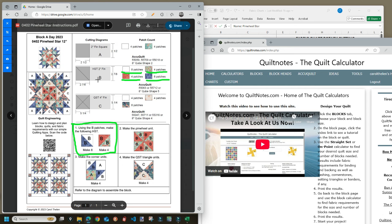Now what I mean by patches in this case, this is a half square triangle unit. It has a half square triangle patch on this side and a half square triangle patch on that side. So this part here is a background half square triangle patch, and this is a blue half square triangle patch. So that's what I mean when I say patches. If I'm talking about this whole thing, this is a half square triangle unit.